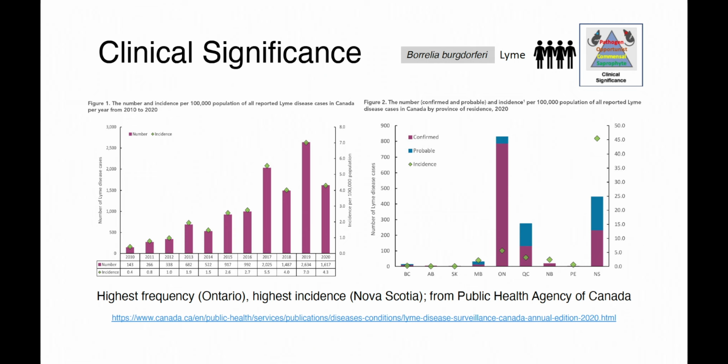If we break this data down a little bit more and look at it over time, here in this histogram on the left, you can see the number of cases of Lyme reported from 2010 through 2020. So there does appear to be an increase in the frequency of infection. And then in the histogram on the right, you can see the number of cases as well as the incidence of Lyme, so the rate per population.